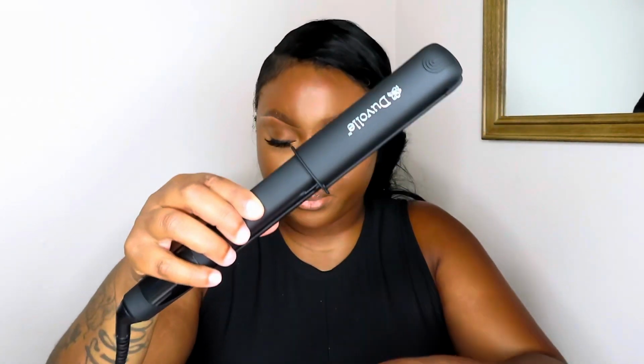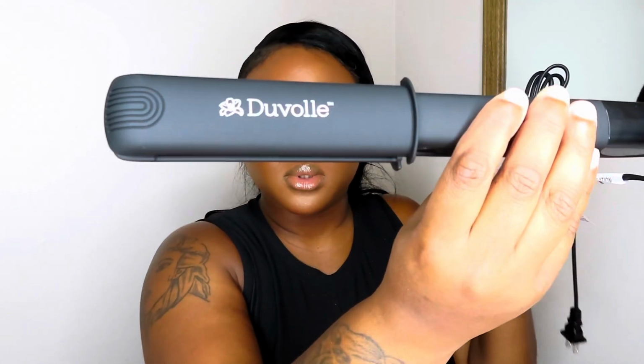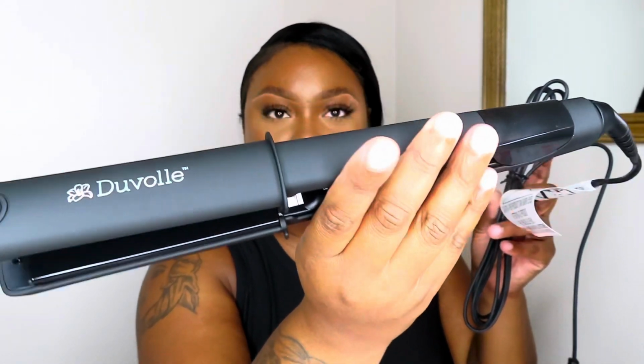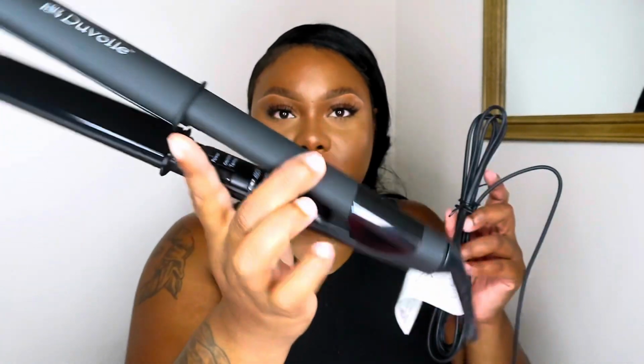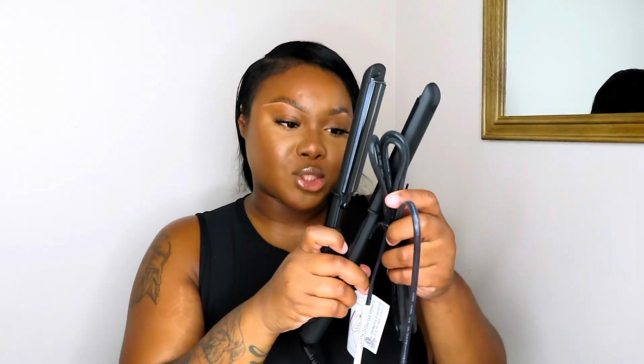My air conditioner is on, so I'm sorry if you hear a little bit of a loud noise in the background, but look how sleek and pretty this is. I wish you guys could feel this. It's so beautiful. It goes up to 450 degrees, y'all. Ladies, we be needing flat irons once in a while. I've had my flat iron that I've been using for a little over a couple of years now, and it's time for me to give her up.